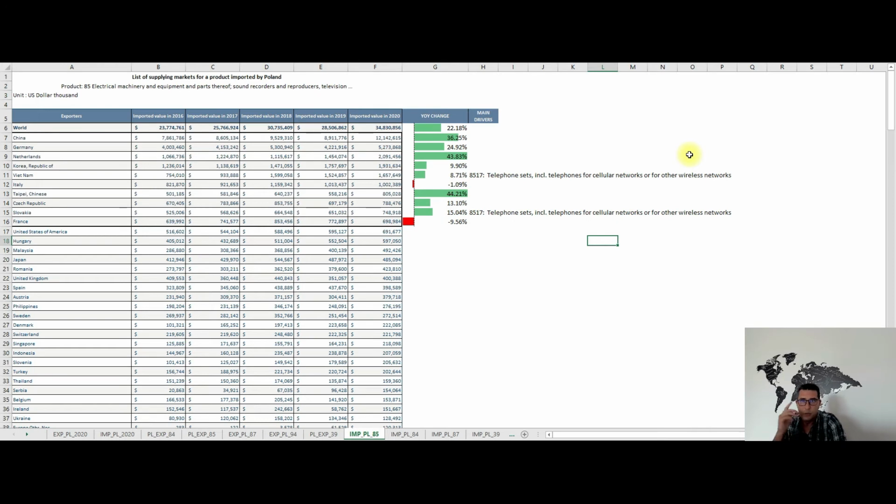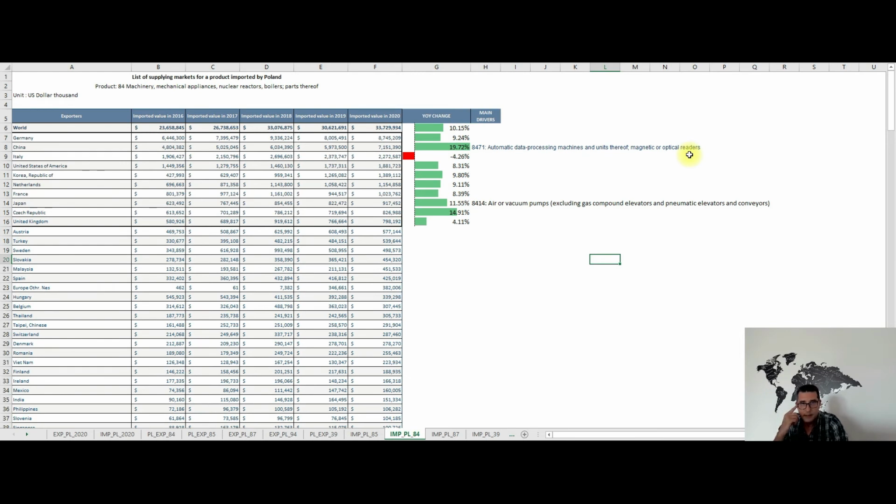In terms of major import drivers, both for Vietnam and Slovakia, the major import driver was subchapter 8517, so basically telephone sets, and I think we're talking mostly about telephones for cellular networks. Anyways, moving on to the second best import sector, chapter 84, we see that this also had a 10% increase year on year. And in fact, except the imports from Italy, which fell roughly 4%, with all the other trading partners, we see strong increases, especially with Germany and China, both in absolute and relative terms.